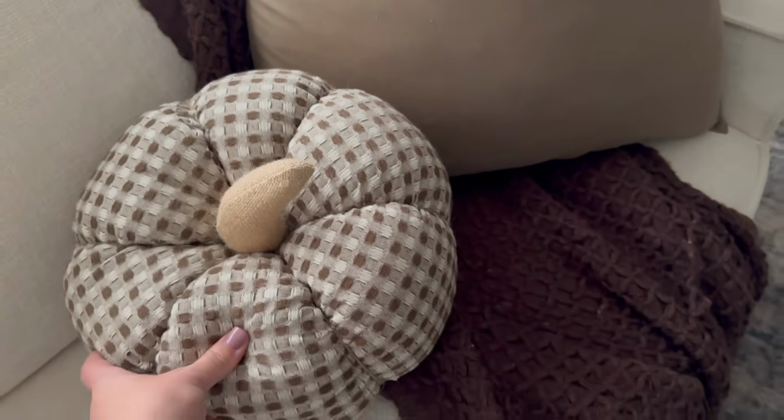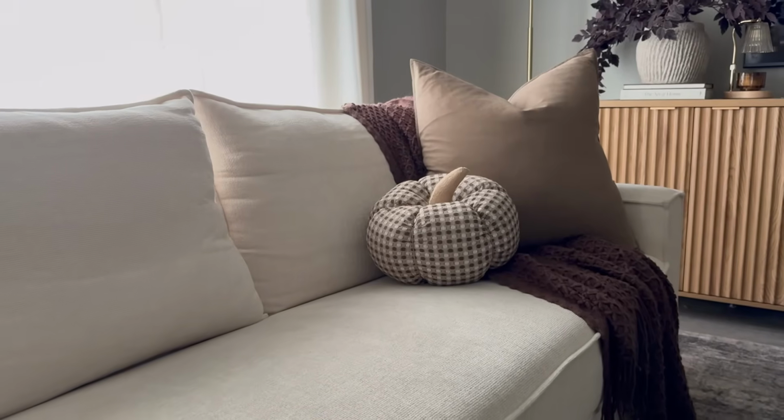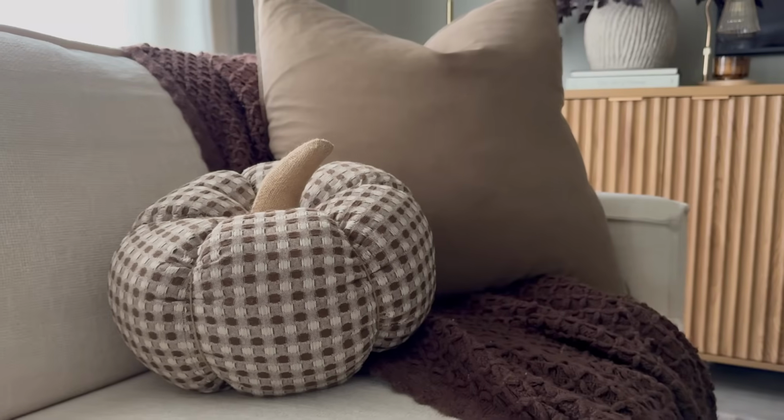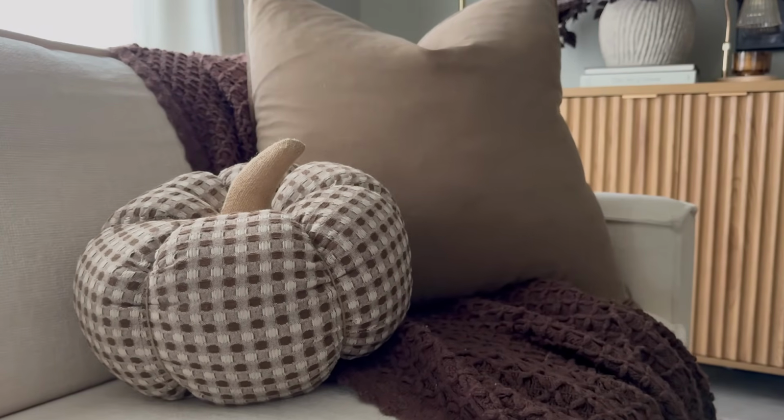So I will be placing this on my couch, and I just feel like this adds a very subtle touch of fall. I don't go overboard with pumpkins and, you know, all of that for fall. I usually just decorate with stems and greenery in different colors and patterns, but this will be a really nice addition to my white sofa. I think it just looks so beautiful, and if you're on the verge of getting anything from At Home for this fall season, it would definitely be this pillow.